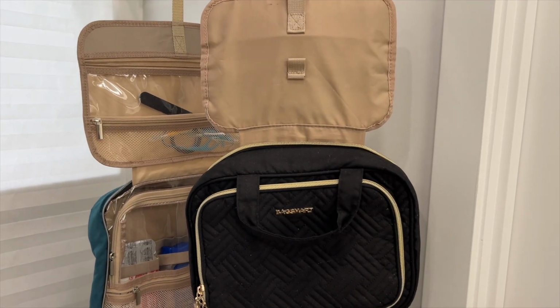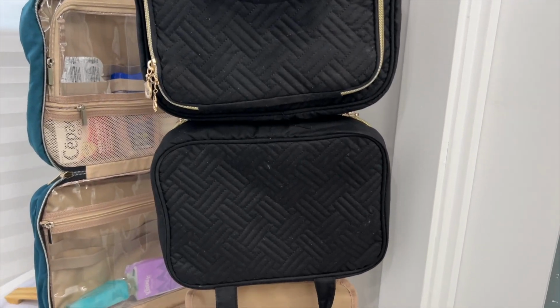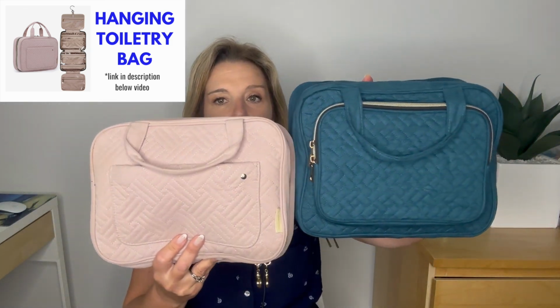A hanging toiletry bag. Now, I do think that this is the ultimate space saver, even for hotels. I definitely recommend it, but I did want to show you, I have this one that I've had now for a few years. It is the medium size, but I recently bought the larger size, and people have asked me, what is the size difference? So let me show you side by side so you can see what is better for you.